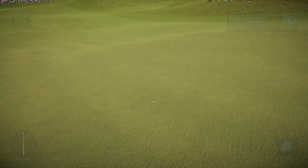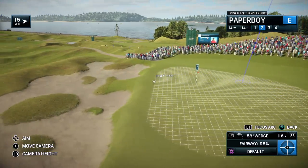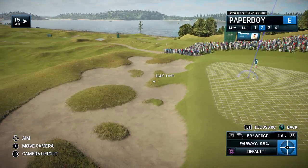432 yards. Fun, Frank, when you get one high in the air and you have a down breeze and you just watch it stay in the air forever. Yeah, the hang time on that.